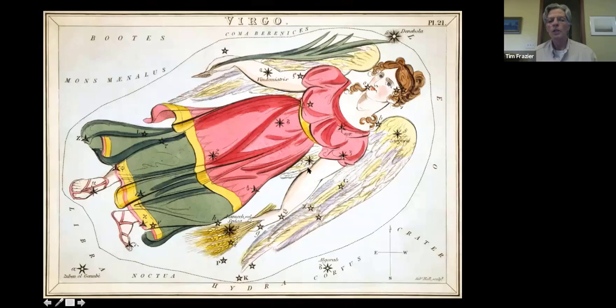Now, she is shown in this depiction with angel wings because during that time, from the Middle Ages forward, they used this constellation to represent the Virgin Mary. The earlier civilizations, in particular the Greeks and the Romans, had Virgo represent Ceres or Demeter, the goddess of the harvest. So she's always depicted here with a sheaf of wheat and with a plant.